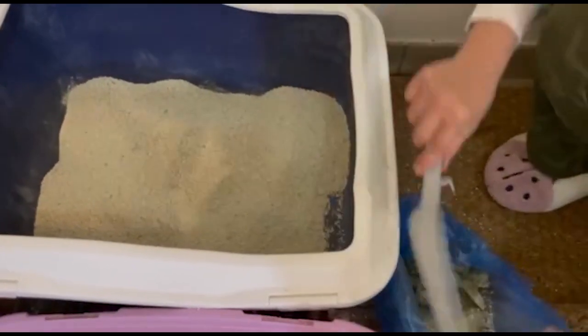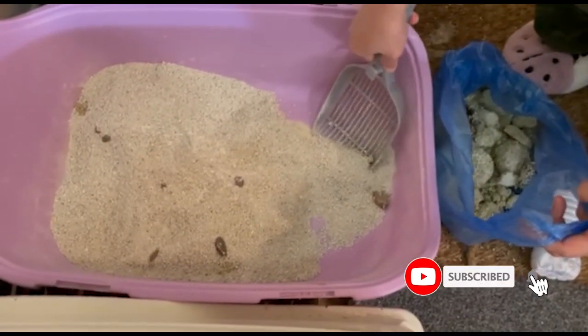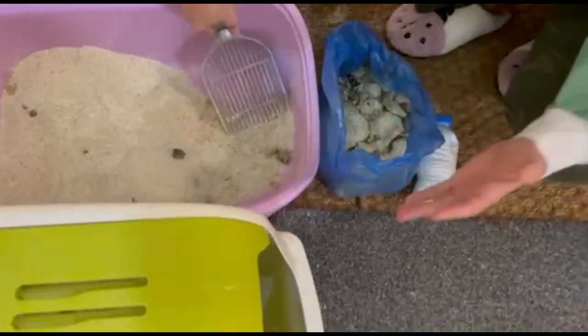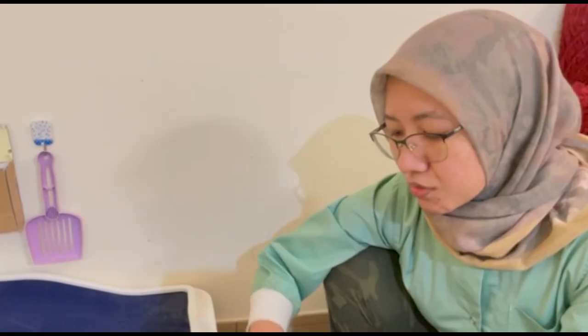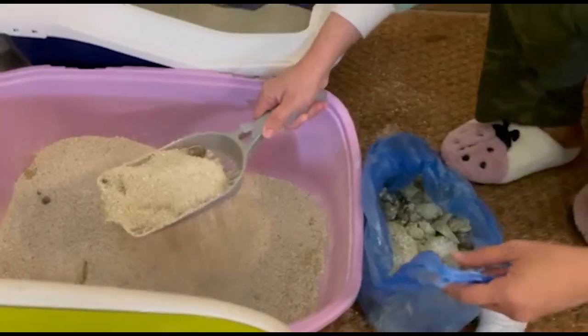You guys must be surprised that I'm not using any mask or anything, because I'm used to it. But frankly, honestly speaking, their poops are not very bad. The bad smell depends on the food that they take every day. If you're giving some kind of raw food, meats, the poops will have a strong smell. Our cats eat kibbles from Royal Canin, so their poops don't smell very strong. Okay, enjoy. I finish.